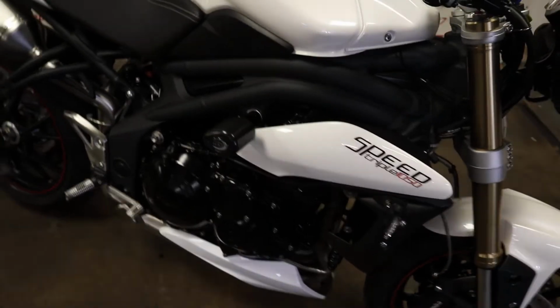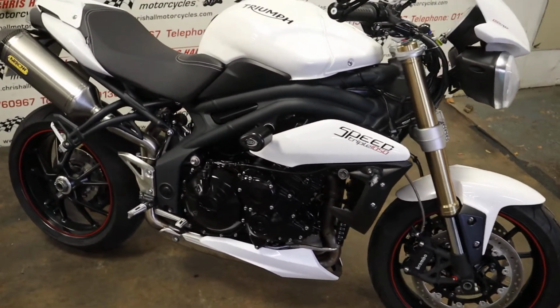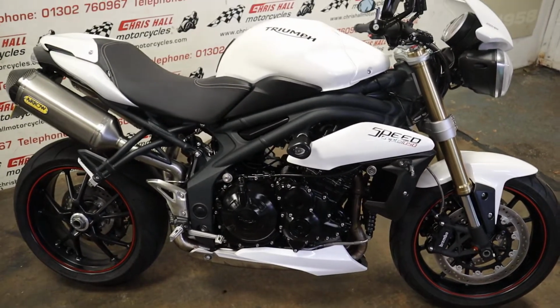Obviously, it is the ABS model as well. Sounds lovely. Yeah, sounds like you'd expect it to sound. What a nice looking bike.